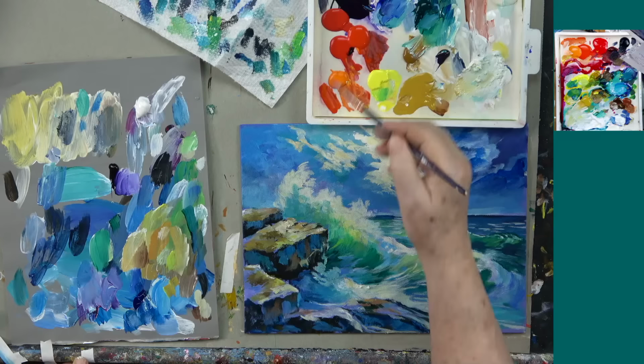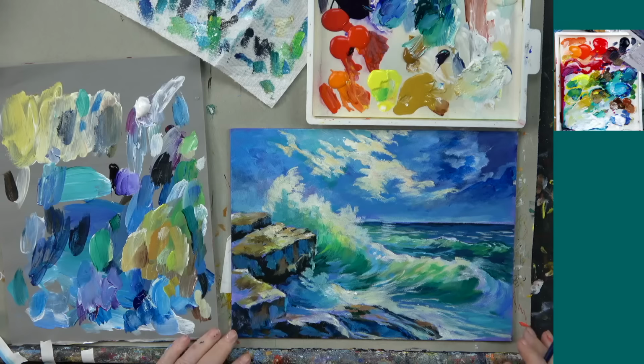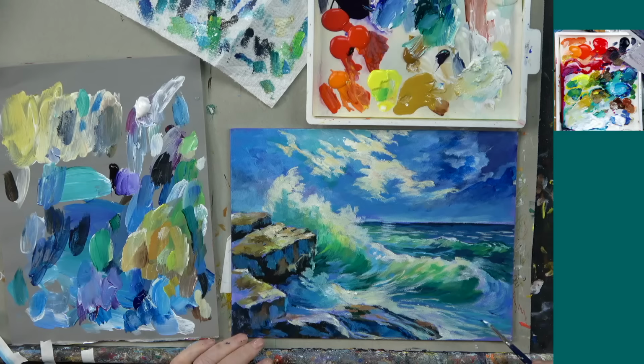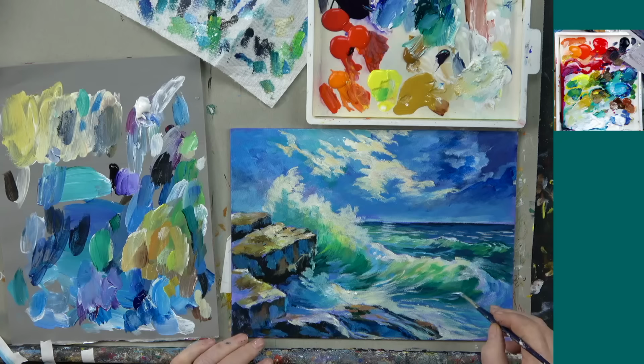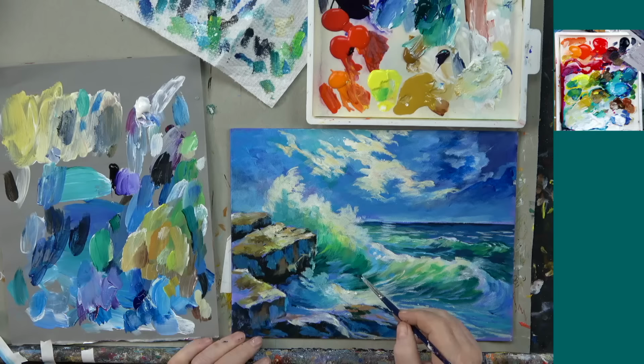A lot of little layering pieces in this painting. Yeah, it was looking pretty. It's coming along, right, huh? It looks nice. Just so many little layers of paint. Lights and darks back in.